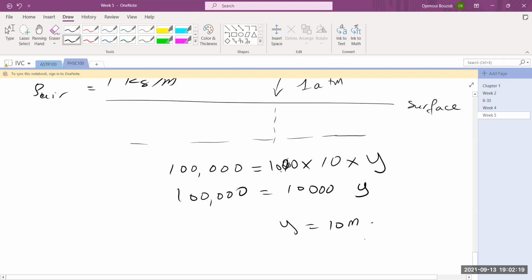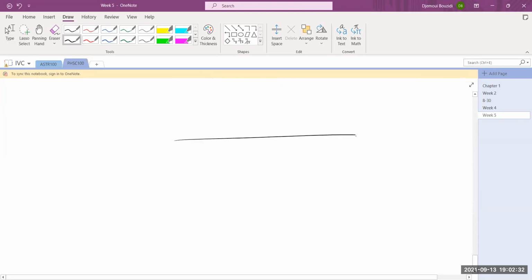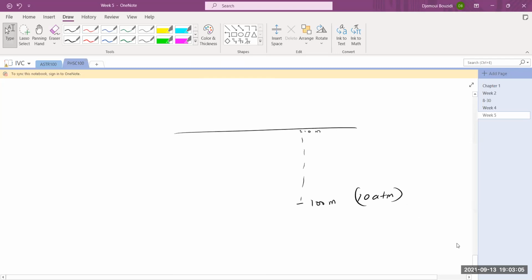So if I go under the water for 10 meters, I experience an atmospheric pressure. If I go 100 meters under the surface of the water, I experience 10 times the atmospheric pressure. So if this is the ocean, and this is 10 meters, I need to go 100 times, which is at 100 meters deep. Then in this case, I experience 10 times the atmospheric pressure. This is too much pressure. It's crushing pressure, by the way. 100 meters without the proper equipment, you will be crushed. You will implode. It's not good. So you need to have proper equipment to go that deep.